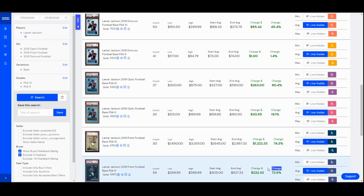So Prism skyrocketed, we can see here. The PSA 9 followed suit, and the Optic followed suit. Remember, this stuff kind of comes in waves. The Prism wave hit first. At the same time, the Prism wave crests and is starting to come ashore. The PSA 9 and the Optic wave starts rolling in as the next wave. Behind that, then you see the lower end stuff. So I don't think his PSA 9 has gone up yet.